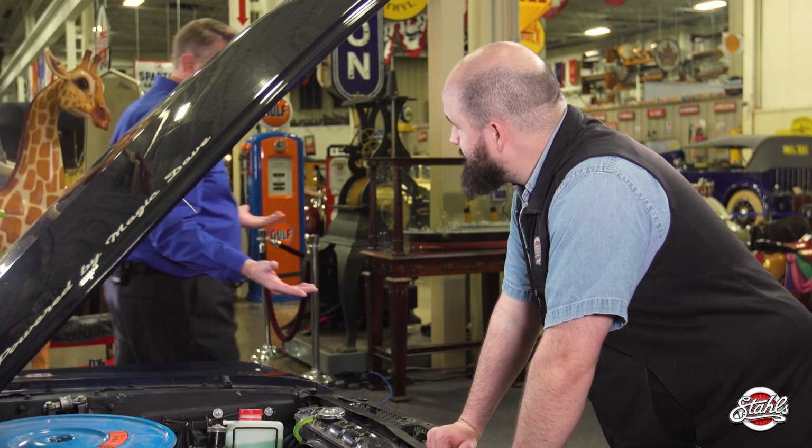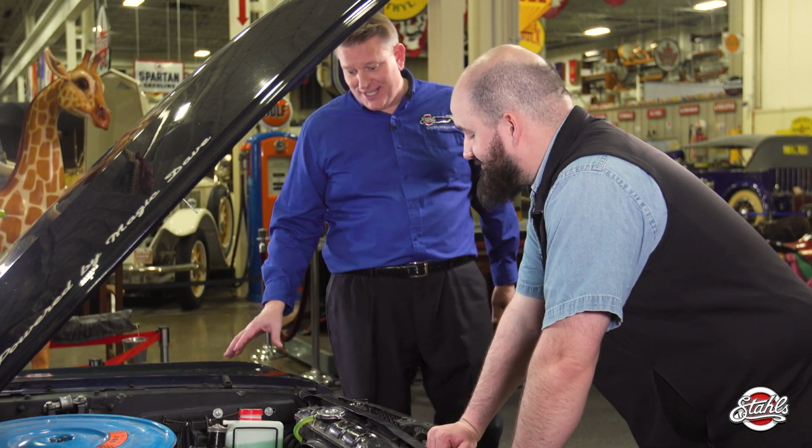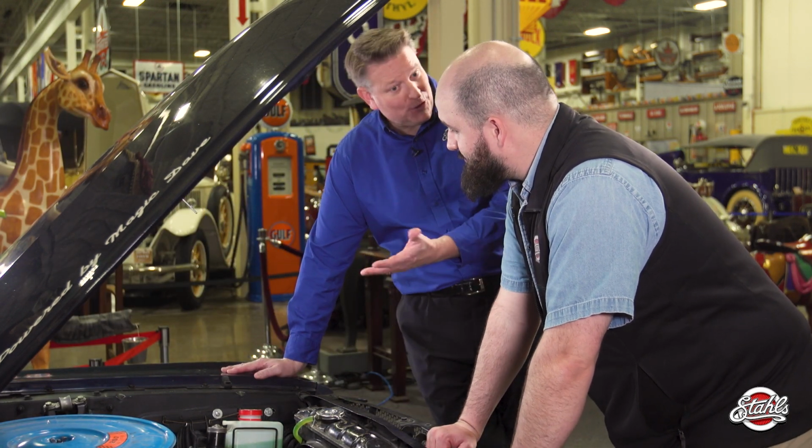This is not your ordinary 64.5 Mustang. It's been set up to be a Great Race rally car. Our friend Trey is here to tell us the difference and why these things are necessary if you want to participate in the Great Race. Trey, under the hood, it looks fairly stock, but there's been a couple of changes.